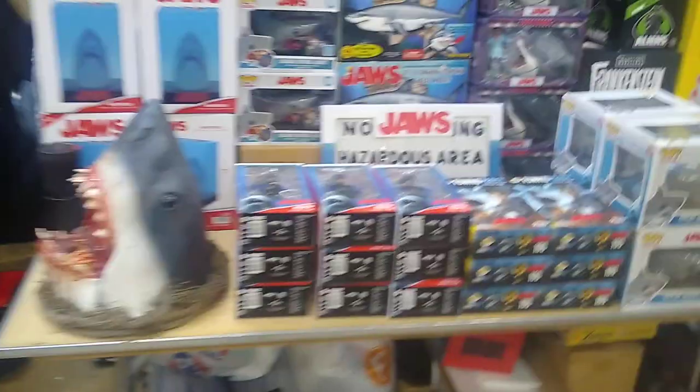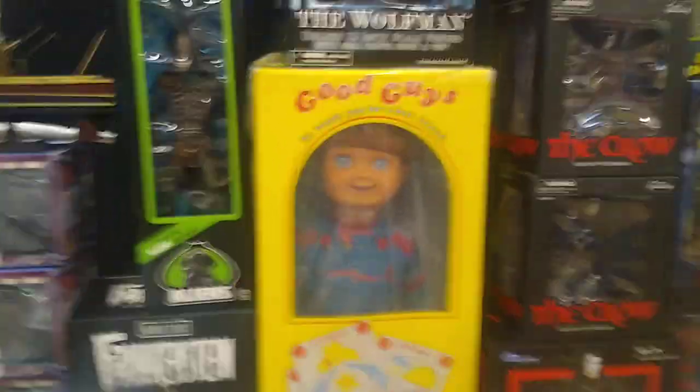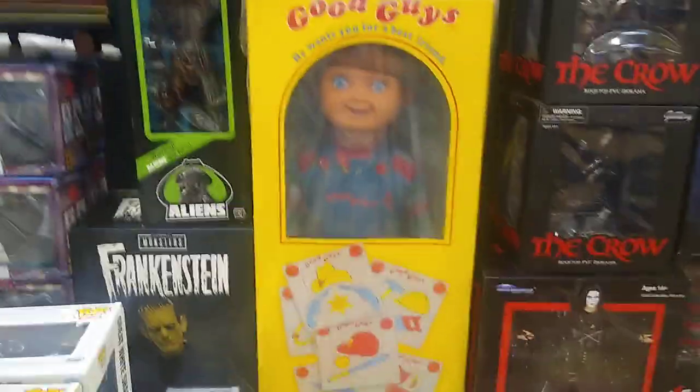They got Blu-rays and DVDs here, but last time I bought one, it didn't work and had glitchy problems. Not worth the money, unless they're actual U.S. made. Then they're maybe worth the money. But we got some Chucky, some Alien over here, some Jaws. Oh, look at all this monster movie stuff. We got some Godzillas. Got some Jokers.